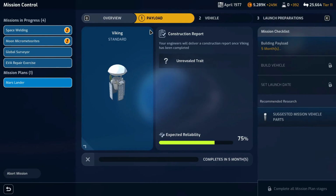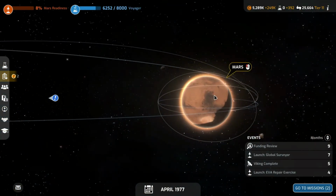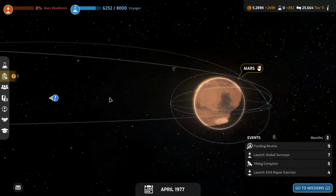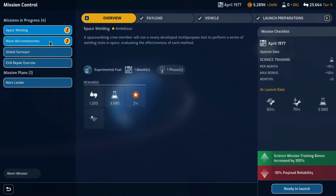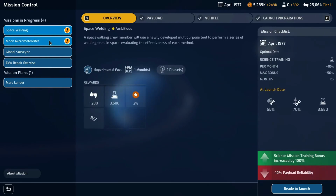This is episode 13. And at the end of our last episode, we had just set this plan right here into motion. We're building the Viking standard payload for our Mars mission, the Mars lander. We need to get going on these milestone missions. But first we've got 2 missions ready to launch. So we've got a moon micrometeorites mission and a space welding mission.